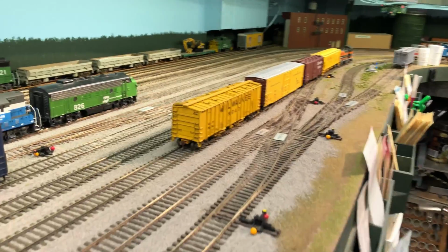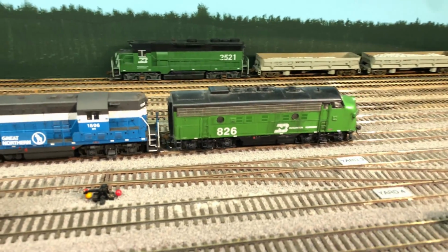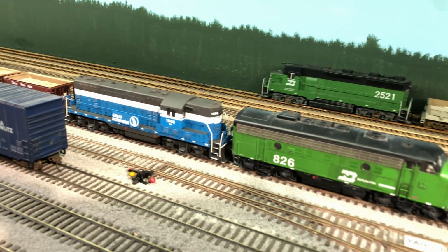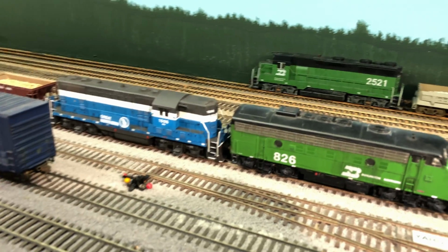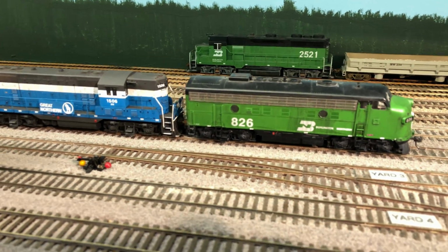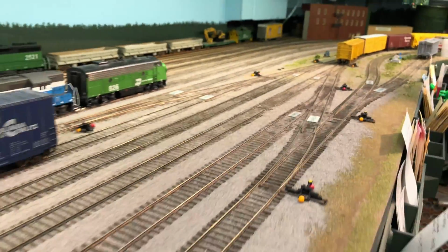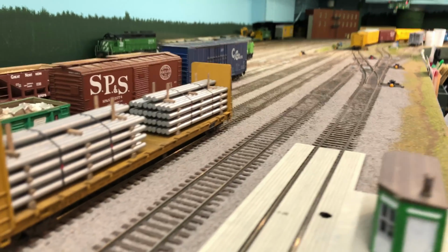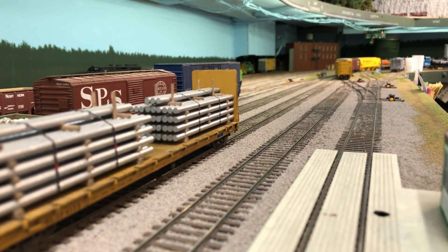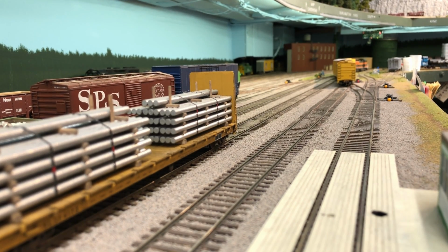That Milwaukee hopper is called an air slide hopper, which was used for, oh, never mind. Let's look at this. A BN unit and a recently renumbered sky blue Jeep 7, I think it is. Nice. Those aluminum ingots came down from the Ferndale Alcoa plant north of Bellingham, and they're being shipped to California.